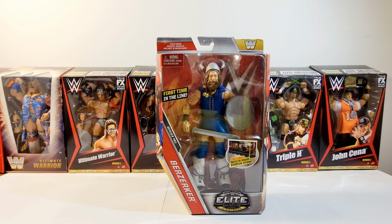And first time in the line, and I think it might be the last time in the line. But the Berserker, a very cool figure here, and very excited to add this one to the collection as well. And we do also have this one up for sale on MERCARI, and even though it doesn't show it in the photos, he does come with his hat, he does come with his shield, the necklace, it does come with everything.